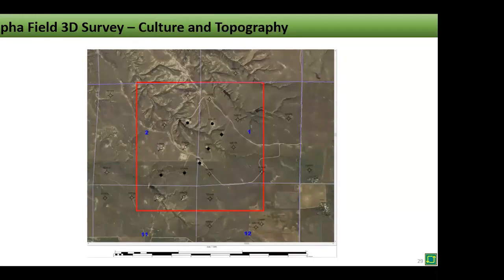Thank you. So this picture of the topography of Alpha Field, you can see where the existing well locations are. It's just northeast of Gillette by about 10, 15 miles or so. The terrain, we did have some ravines in there and some hills, but it was pretty simple. And so we were able to put a 3D seismic survey in this area without much of a problem at all. And this was the source we used here.